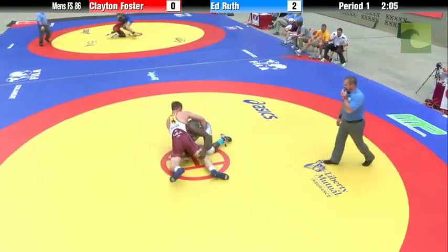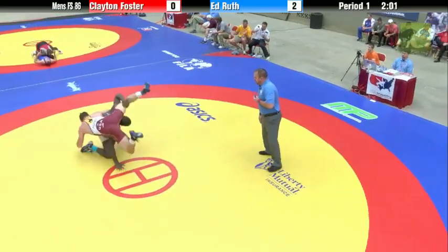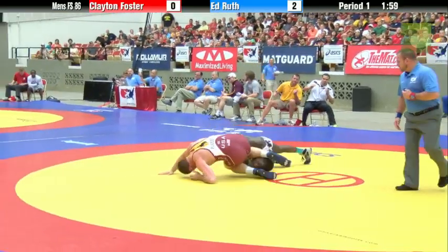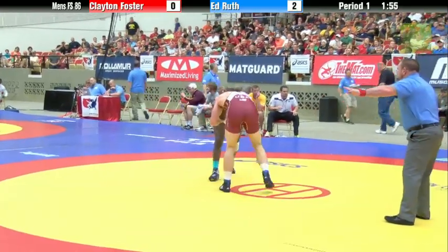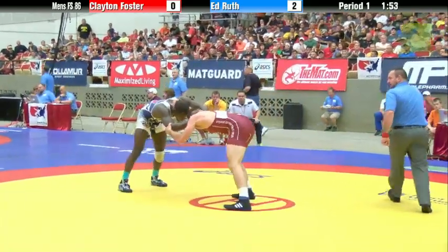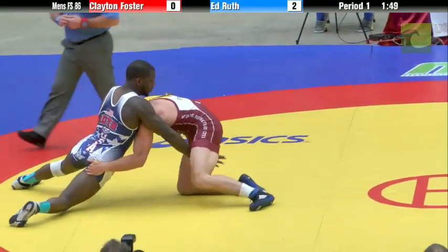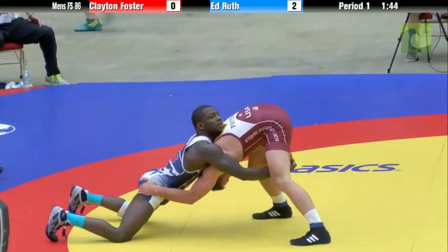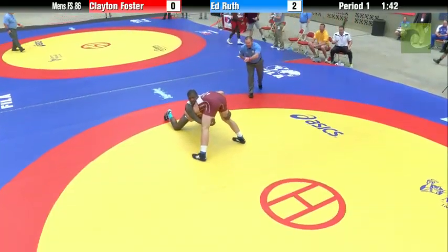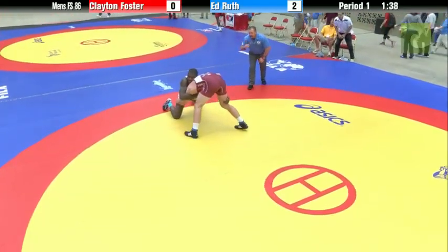And here we go. Ruth again on the leg. Went two hands, went to one, now back to two, trying to circle, coming out the back door. And yeah, great defense from Foster. Massive defense by Ruth. Excellent hip position. I'm surprised Foster didn't score on the shot. Now could he look close to the edge, see if he can push out or drive out of bounds. Ruth down on a knee, two knees. That's smart. Now if he gets pushed out, I don't believe he will give up a point.